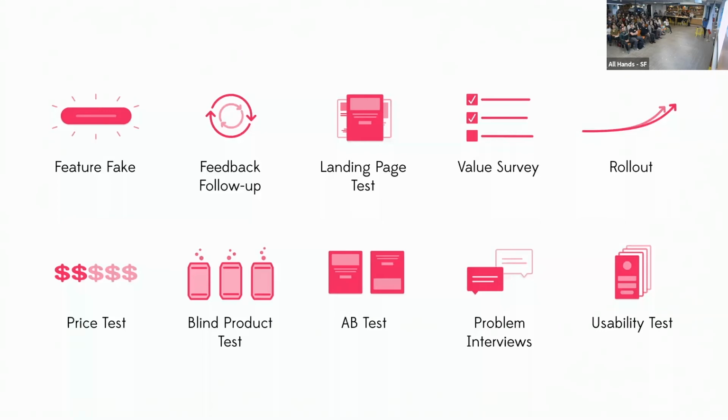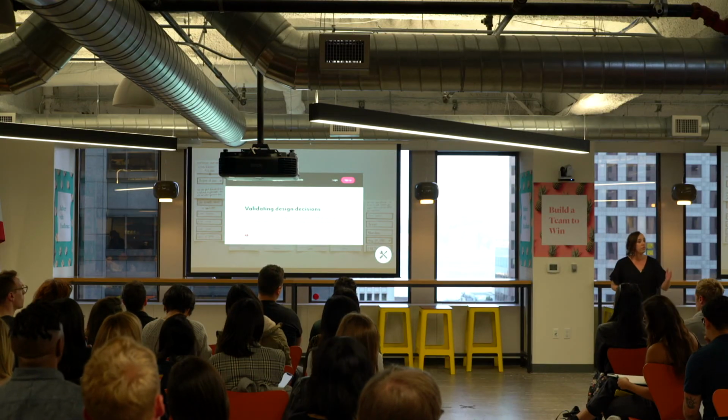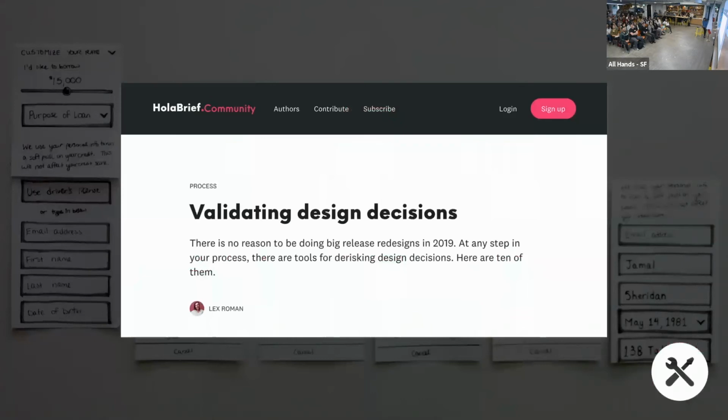This is just 10 of the ways you can validate an idea. There's an infinite number of ways. I think the best resource for this is that founders write a lot of blogs about how they validated things, like Dropbox and Uber. It's really great. And I wrote this up in a blog post also on Old Brief.